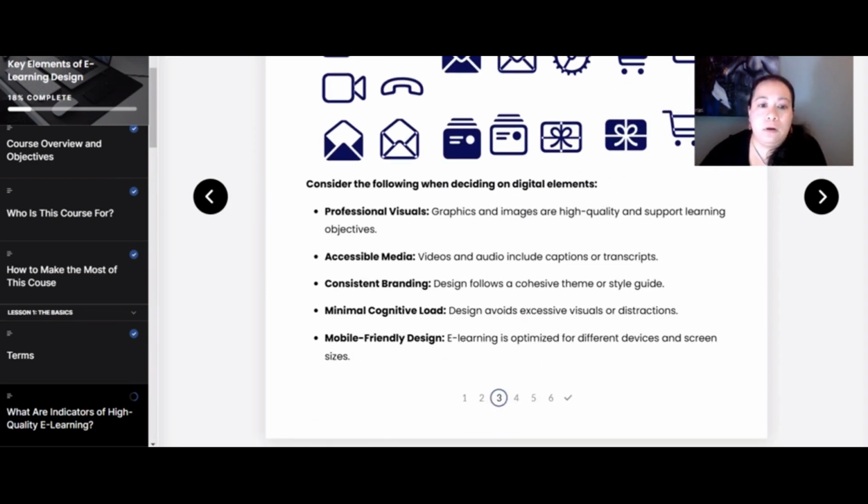Okay, so consider the following when deciding on digital elements. Professional visuals, graphics, and images are high quality and support learning objectives. And again, I can deep dive into these at another time, but make sure your graphics don't look like they're from like 1999. Because that definitely exists, I'm sure you know. Graphics, looks, and design evolve very quickly online. And so you want to make sure that it looks as modern as possible, or fairly evergreen, as in some styles just stay the same for longer periods of time than others.